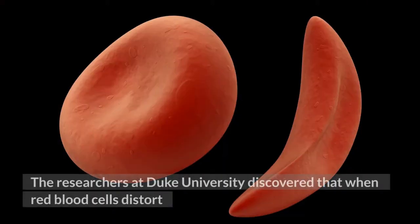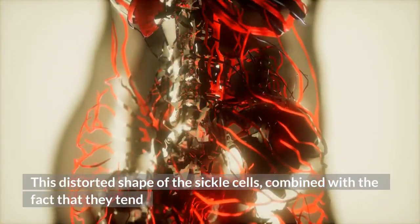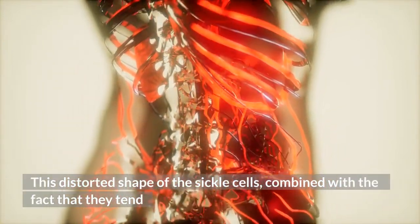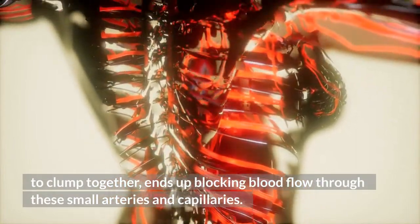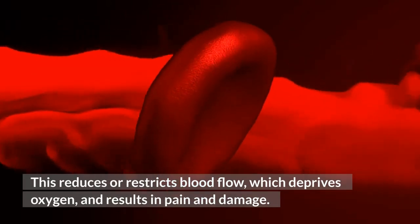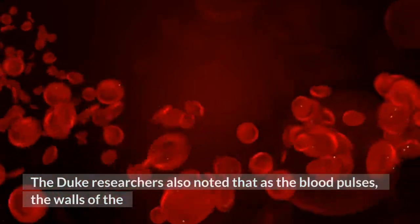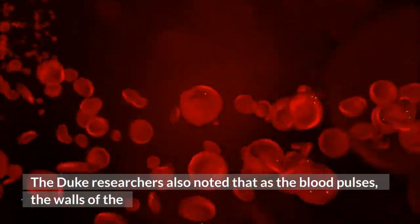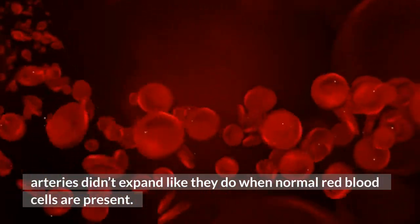The researchers at Duke University discovered that when red blood cells distort to their sickle shape, the walls of the arteries don't expand. This distorted shape of the sickle cells, combined with the fact that they tend to clump together, ends up blocking blood flow through these small arteries and capillaries. This reduces or restricts blood flow, which deprives oxygen, and results in pain and damage. The Duke researchers also noted that as the blood pulses, the walls of the arteries didn't expand like they do when normal red blood cells are present.